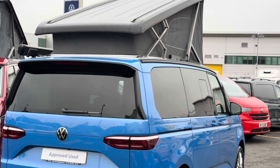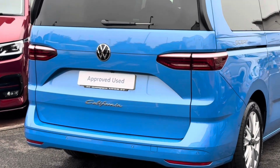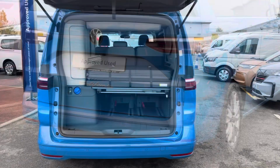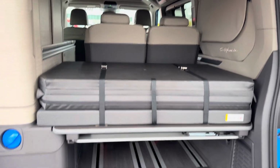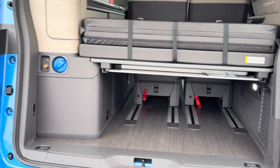Towards the rear of the vehicle, we'll find a rollout awning as well as privacy glass on the windows. Further helping you park and manoeuvre, the California features a rear view camera as well as a set of rear parking sensors. Opening up the tailgate reveals a large amount of storage space with cupboards and a storage bag on the right and left hand side, as well as some storage space underneath.